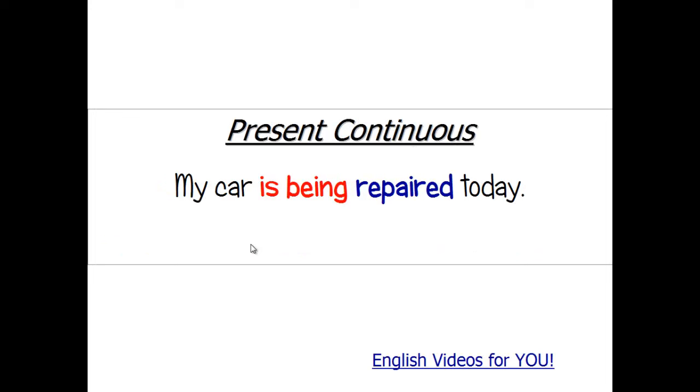And now we're going to start looking at the present continuous. So, in red, you will see the present continuous of the verb to be. Of course, we form the present continuous passive using the present of be, in this case, in the singular we use is, and the present participle of the principal verb. The principal verb, in this case, is be. So then we say is being, and then the participle of the verb to repair is repaired. Okay, so my car is being repaired today.